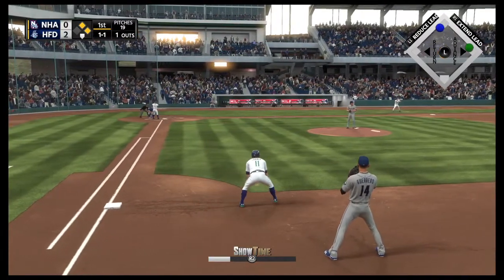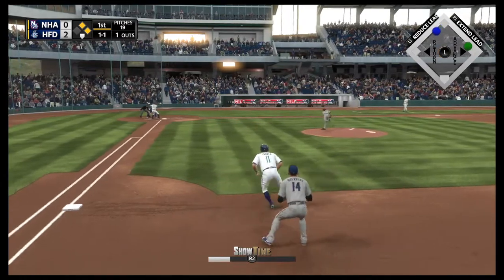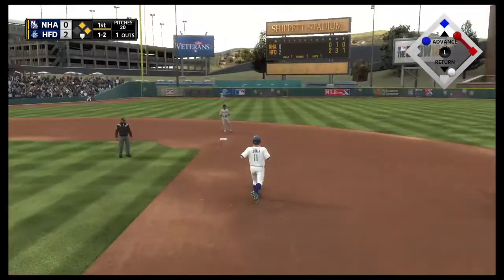Batting 6, left fielder, Mark Payton. Swing and a liner. Foul.